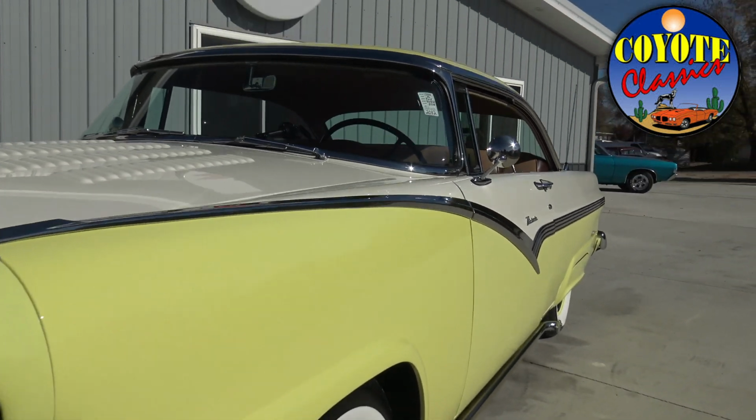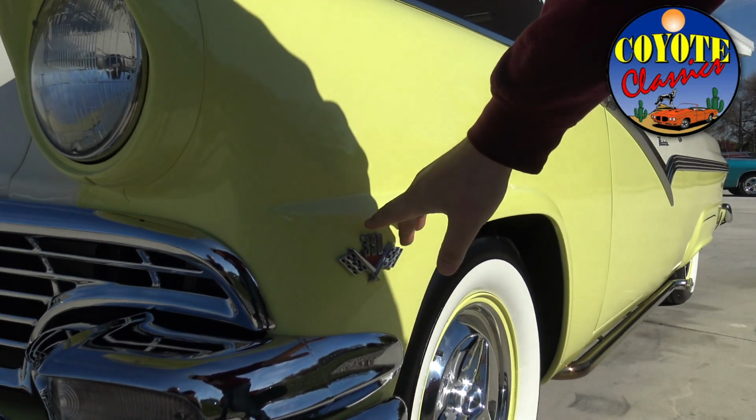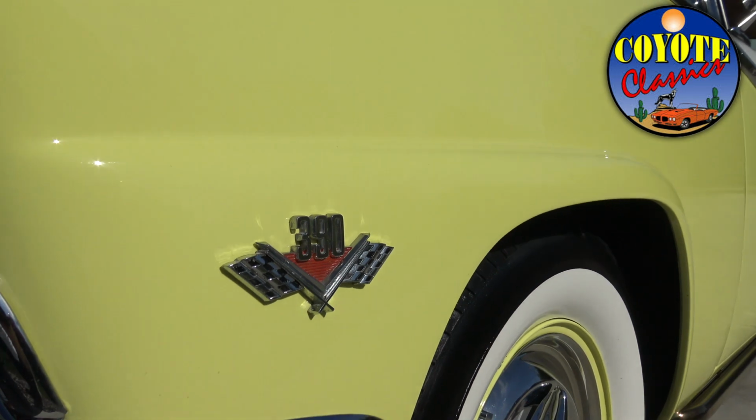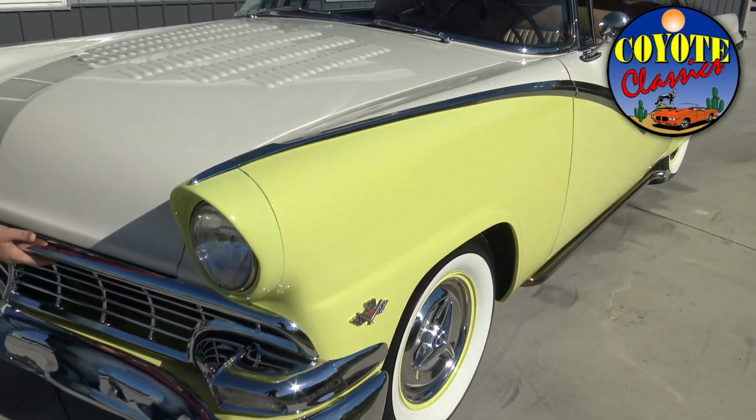They also added some really cool touches that we'll go around, and a little clue to one of the things they added is this 390 emblem right here. It gives you a pretty good idea what's under the hood. This ain't a sleeper.